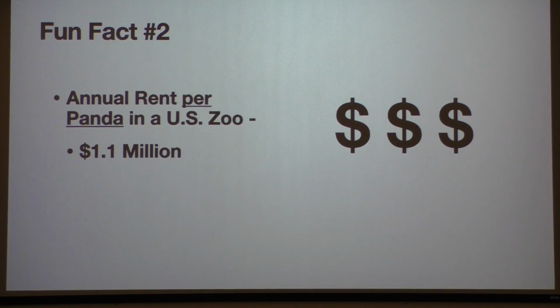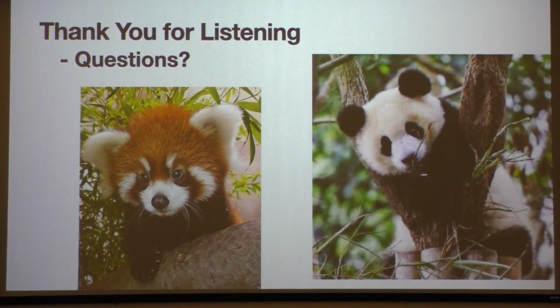Annual rent for a giant panda is about $1.1 million in the U.S. San Diego used to get a 50% discount because of all the inroads and development efforts and the results that they got. So that's it.